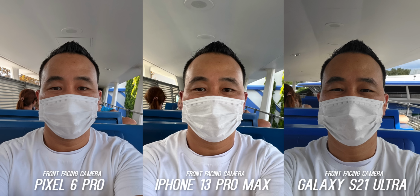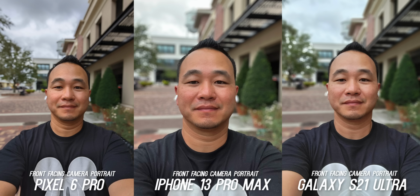Here's a few more examples with the front-facing camera. Again, skin tone-wise, I really like the approach that Google is taking. All of this depends on lighting scenarios, of course. None of them could catch the AirPods in my ears, which is totally normal, but let me know which one that you like more in the comment section below.